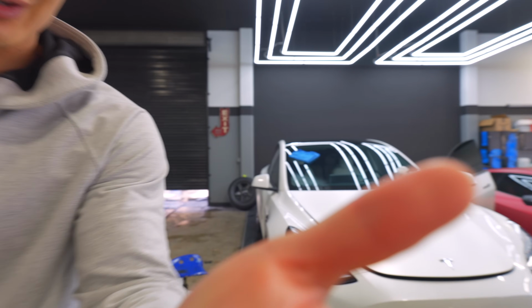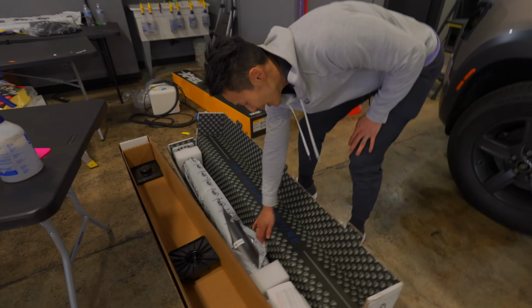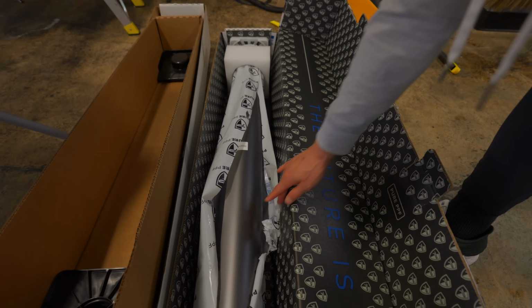Let me show you the gray color. Let me show you what it looks like. This is the gray color over here. It's by Pure PPF and it's like a matte look. So it's like a matte silver. So I think it's gonna look so good.